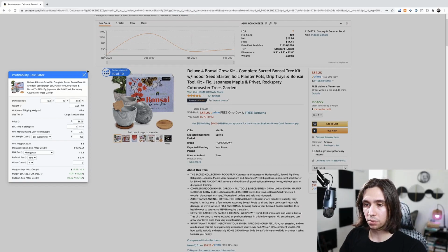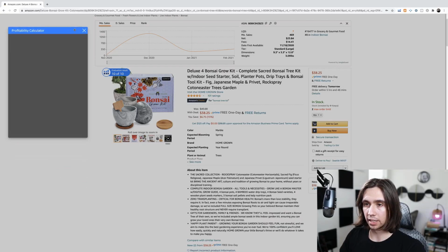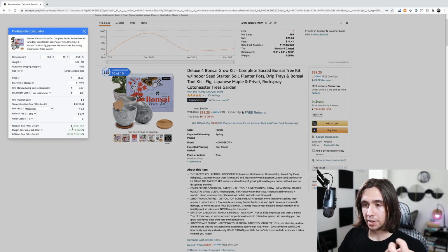So that means, just really quick, a very beginner-friendly lesson on margin. It means if your product is selling for $38.25, exactly 41.41% of that price is going to be what actually is your profit after your expenses for this product. So that means that $15.84 is going to be collected as your net profit.